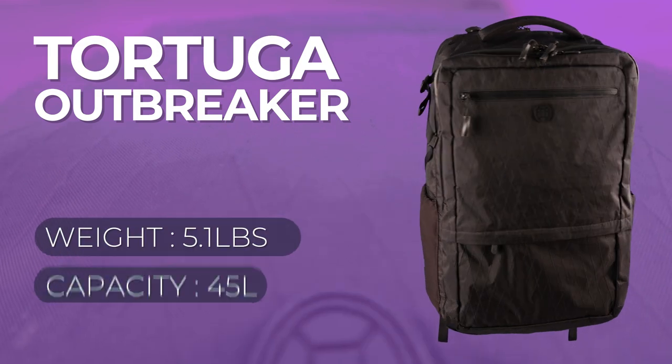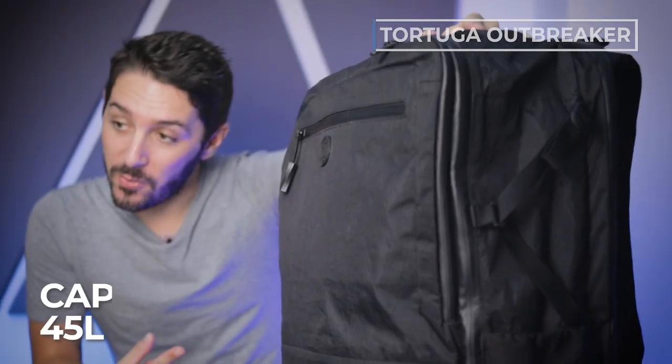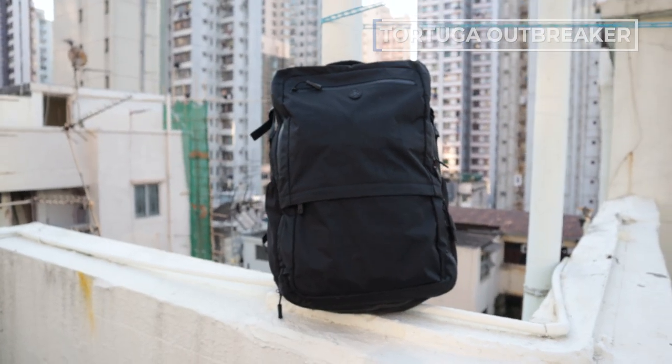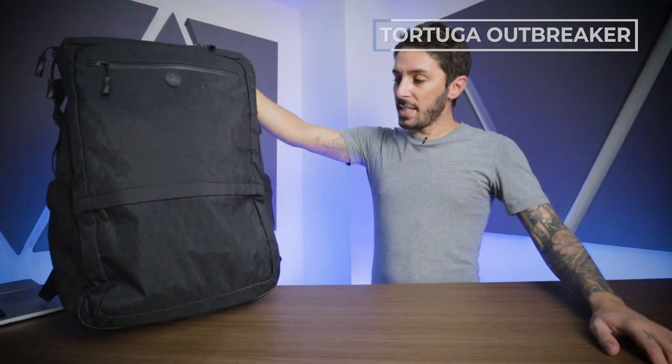And finally, last on the list is the monster, the Tortuga Outbreaker. There's a 35 liter, but we have the 45 liter version. And at 45 liters, this guy is good for one thing, hauling a ton of gear, or in my case, using it to travel the world for months and or years at a time. This backpack and I have been to so many countries together.